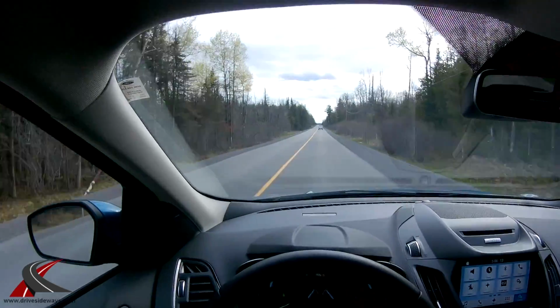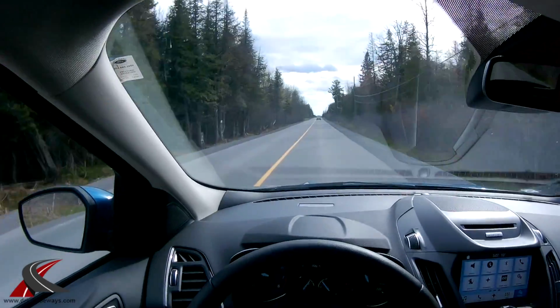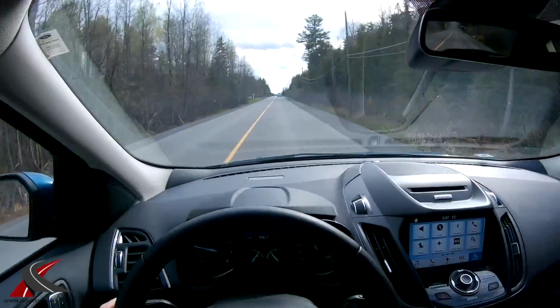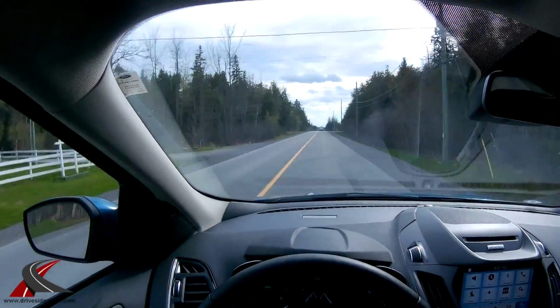It really does pick up fast. This is pretty quick. For a compact SUV, that 2-liter turbo really pulls it. Even with the all-wheel drive, you have grip instantly, pulls it along, and it's satisfying to drive. The 6-speed transmission is quick to shift.